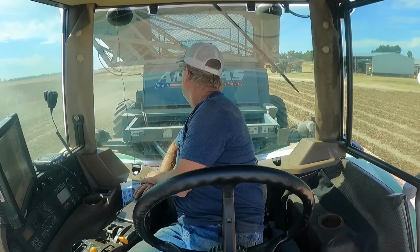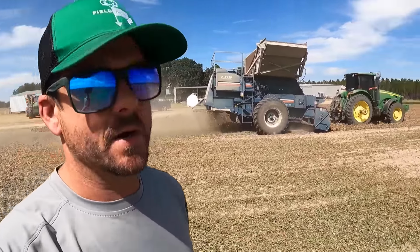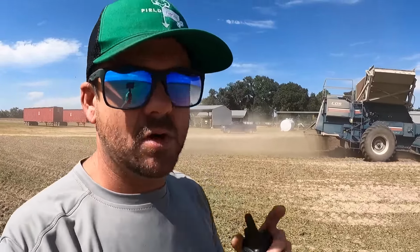Hello, everybody. Hope everybody is doing well. We are picking peanuts right here by the barn. Got about 135 acres here. Looks good. And yeah, that's what we're doing. Picking peanuts, putting them in the nut buggy, putting them in semis. So come along with us.